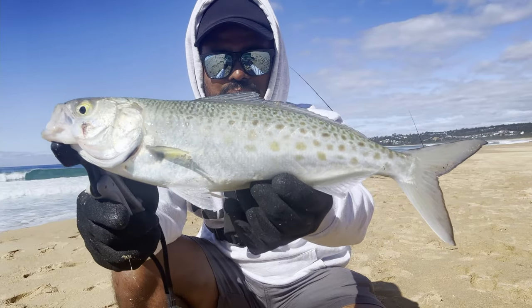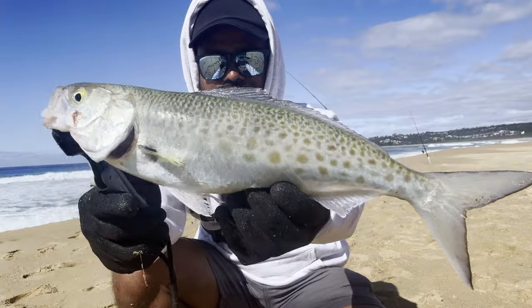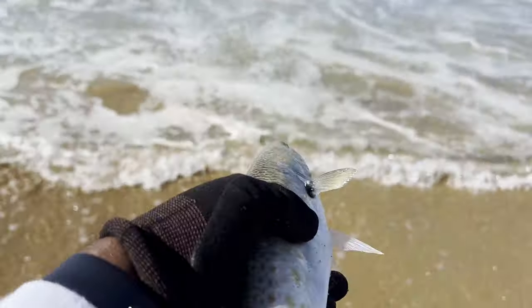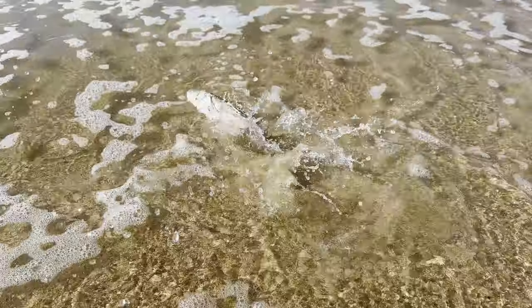So that's another Australian salmon. Not a big fella, but average size. That's a good size. Yeah, buddy, time to go home. Go, go, go.